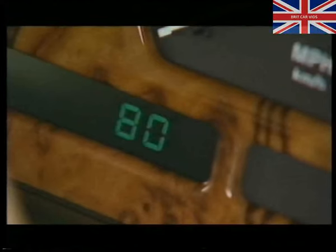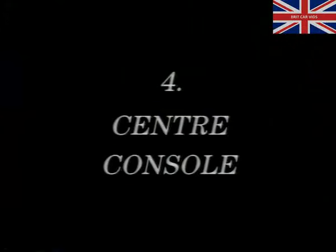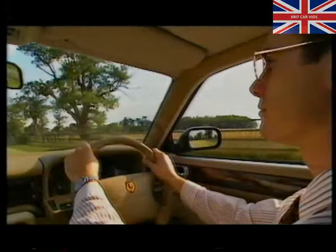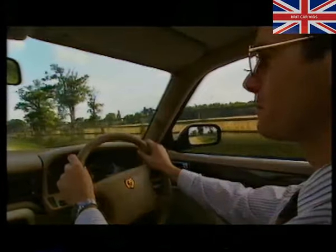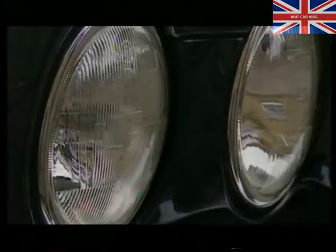The liquid crystal display also shows trip computer messages, providing a wealth of information on everything from average speed to the distance that can be traveled on the remaining fuel. The trip computer switch is located on the left-hand column stalk, with the reset switch on the fascia. On the center console, you'll find the switches for central locking and hazard warning, and the rotary control for the electronic headlamp leveling system fitted to some models.